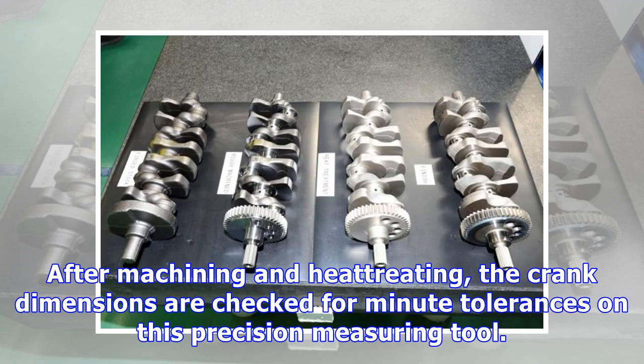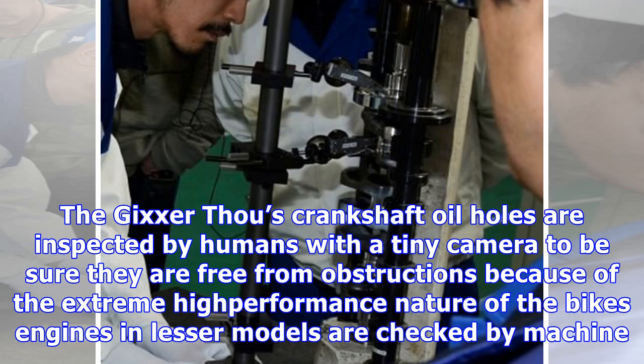After machining and heat-treating, the crank dimensions are checked for minute tolerances on this precision measuring tool. The GSX-R crankshaft oil holes are inspected by humans with a tiny camera to be sure they are free from obstructions because of the extreme high-performance nature of the bike's engines, and lesser models are checked by machine.